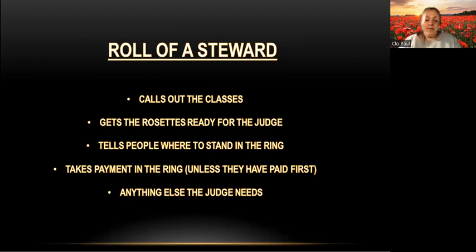Now, if you're going to take payment in the ring, what the steward would do is they'd call out the class. Everyone would enter the ring. The steward would say, yep, move over, so they're all not bunched together. Then the steward would walk around and take payment.